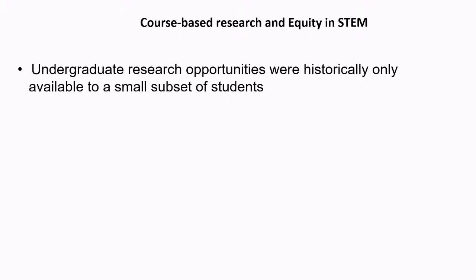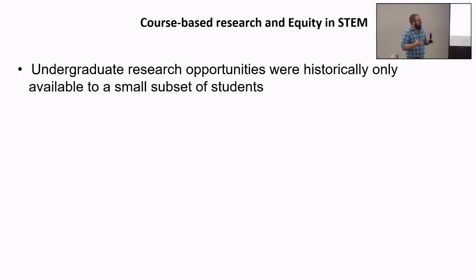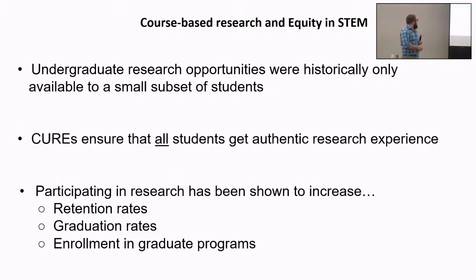So, as Umesh was explaining, historically these research opportunities are only available to a small subset of students. They're outside of courses, an internship or some sort of job like that. And so the students who are able to do those are going to be subject to a lot of the inequalities that we see. You have to have that extra time. Often these are unpaid opportunities and things like that. Whereas CUREs ensure that all students get this research experience, and it's built into the coursework that they're doing.